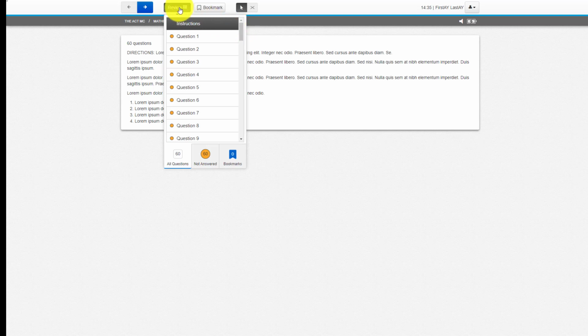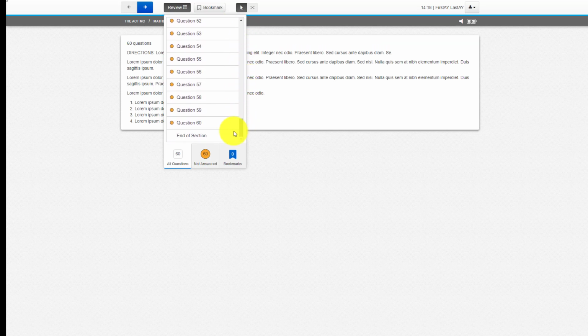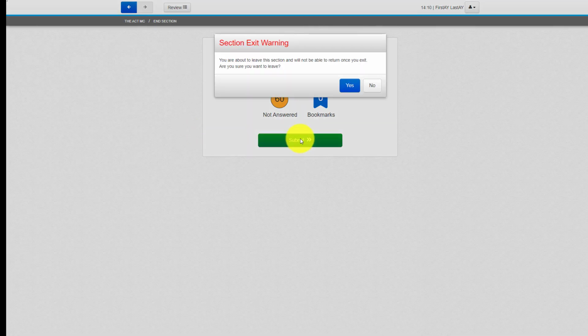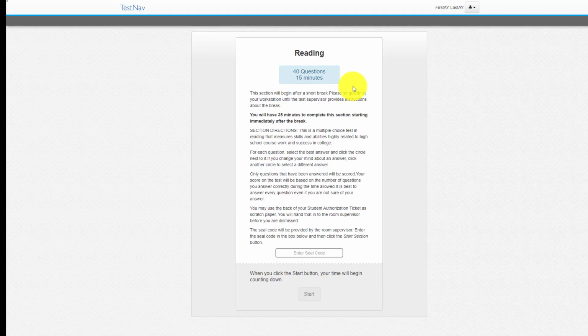So remember what you have to do. If the student, let's say, has 5 minutes left and you call time, the timer is still going right here. So you have to go to review right here, scroll all the way down, and end the test for the student, because their time's up. They cannot make up the time. End section, submit, and then yes. Okay. All right, and then you keep on the process.